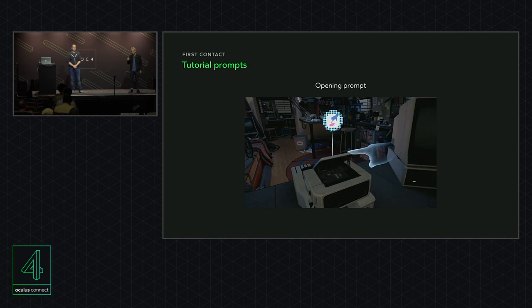So the first one being this opening prompt, which encourages the player to extend their hand forward in VR, which we found was an issue for some people. A lot of people are unsure what the depth of VR is when they're first trying it out, and it was important to teach them that there is something to reach out in front and you have to actually make contact with it.